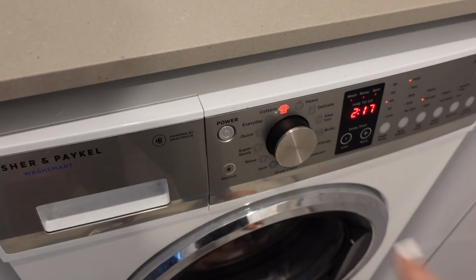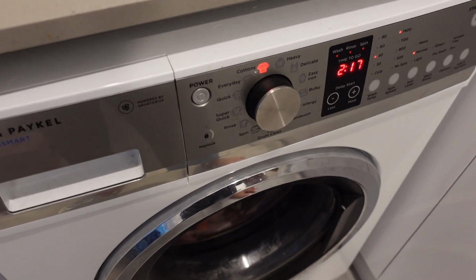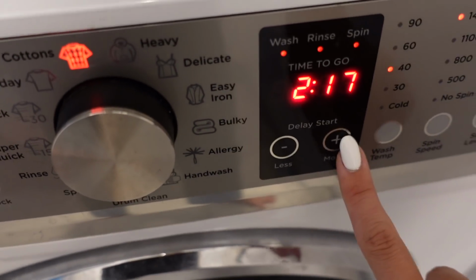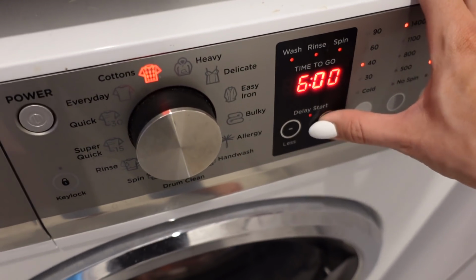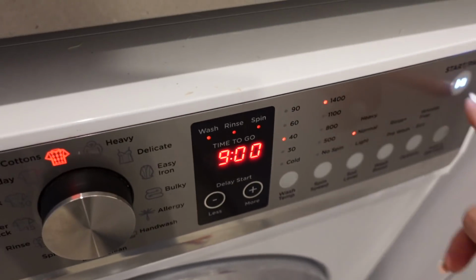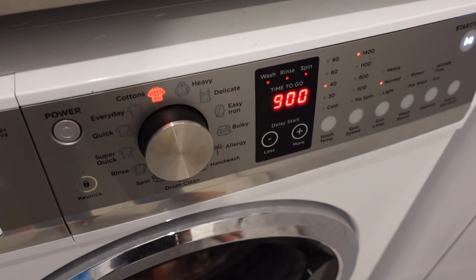It's fine. So as you guys know, we like to do the delayed start hack in this family, which a lot of washing machines have. So it's the delayed start function here. This makes life a lot easier. So I usually set it for 8 hours or probably 9 hours. And then you just press start and then it will just wait 9 hours and then start, and then it's all ready to go.